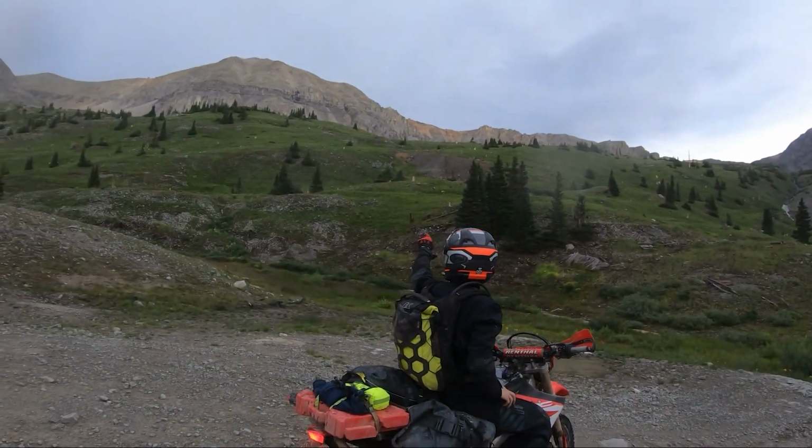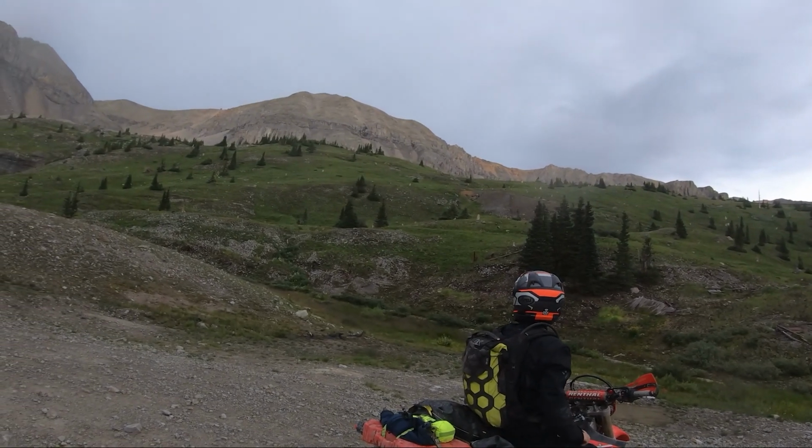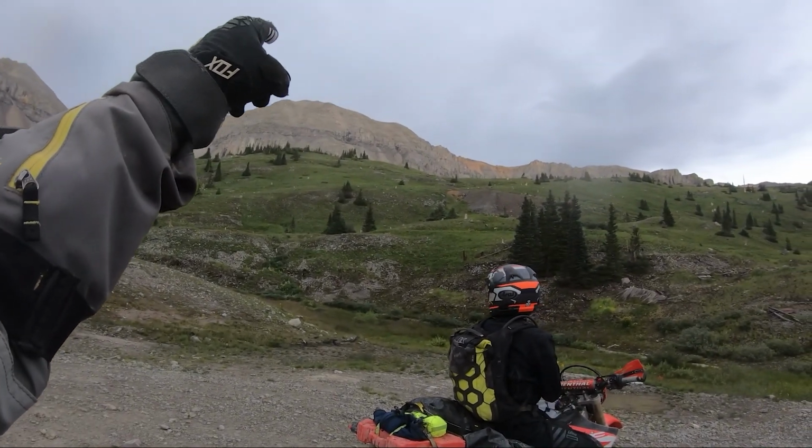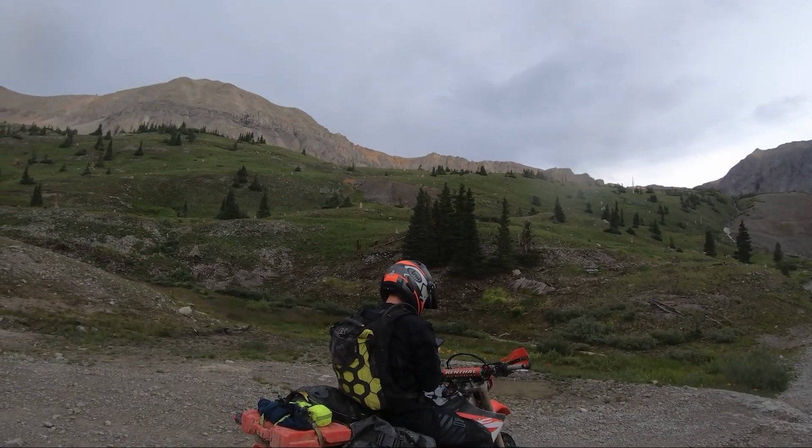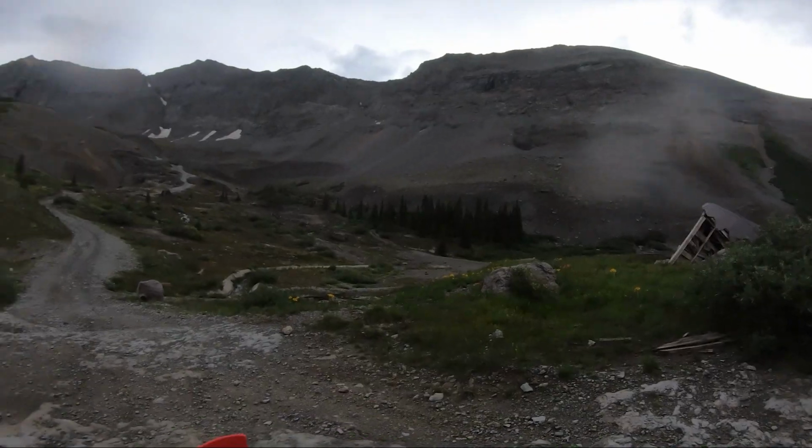And you can't really see it on the video, but there were actually a bunch of elk up in this field right to our left. There was probably a herd of maybe 50 elk up on the hillside there.